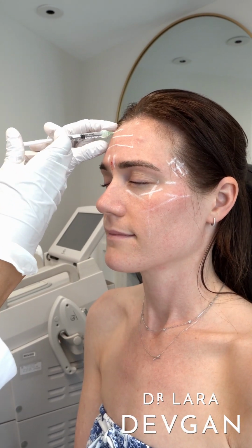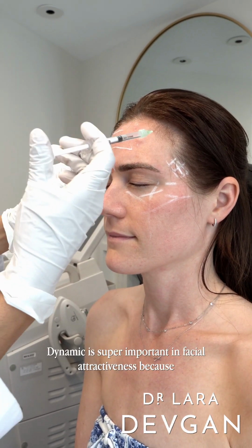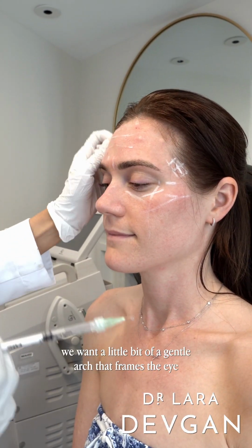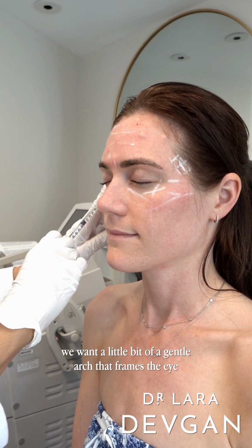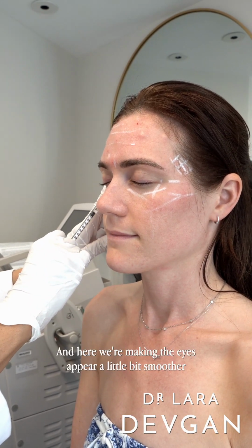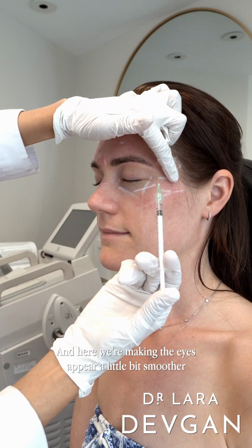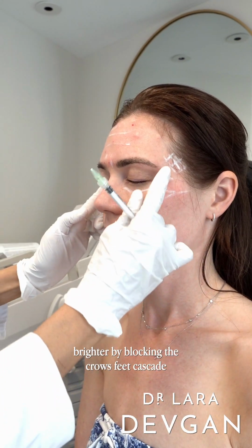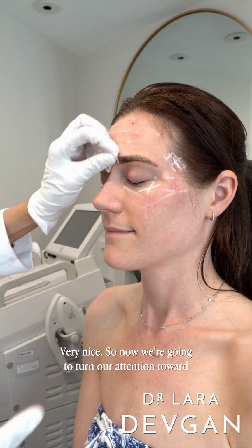And the eyebrow-eye dynamic is super important in facial attractiveness because we want a little bit of a gentle arch that frames the eye. And here we're making the eyes appear a little bit smoother and softer, also a little bit brighter by blocking the crow's feet cascade. Very nice.